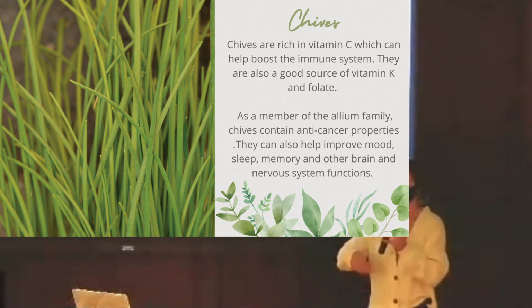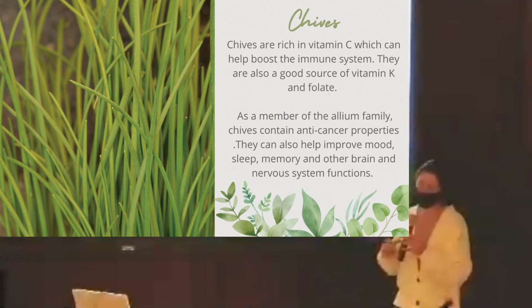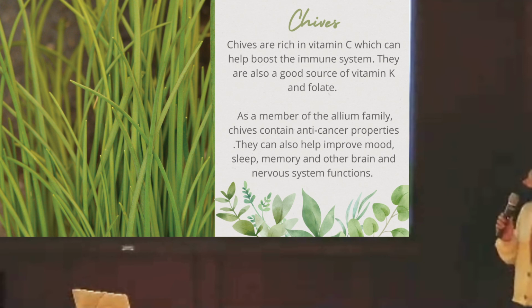So it's not necessarily that you need to have chives every day or rosemary every day, but trying to incorporate as many herbs into your diet as often as you can is what's going to help you get all those benefits. So chives are rich in vitamin C. They can help boost the immune system, and they're also a good source of vitamin K and folate.